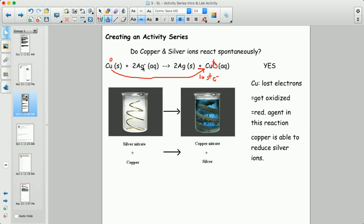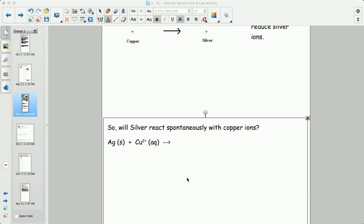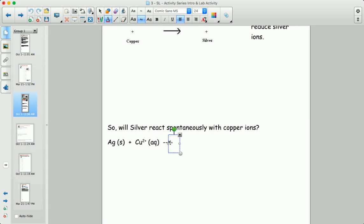If you look at what happened to silver, silver starts at +1, it ends at 0, which implies it gained electrons. So then the next question, if we're comparing how reactive these elements are, is to ask about the reverse. Will silver metal react with copper ions? Well, the answer to that is no. There would be no reaction if you do this. You could put silver metal into copper ions and there's no reaction.